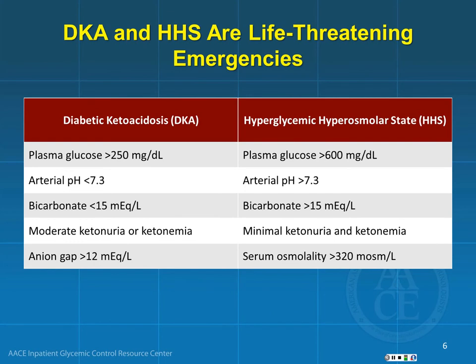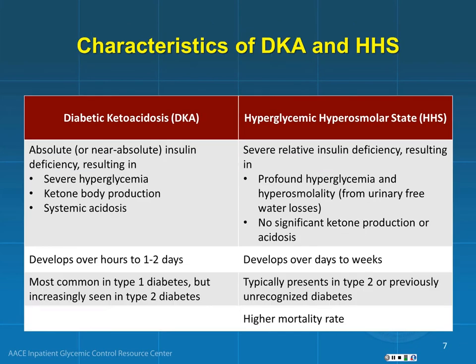Ketones are generated anytime you don't eat for some time or when you're starving. So finding ketones in the blood or urine in itself does not automatically give you a diagnosis of diabetic ketoacidosis. You have to keep these in mind. Most of the time the diagnosis is easy. Sometimes there may be a bit of an overlap and it may be difficult to do.